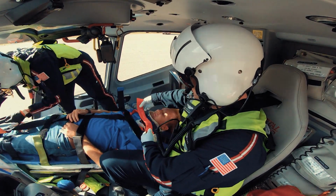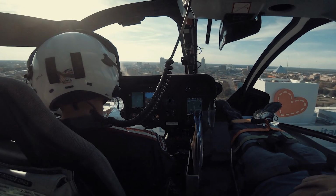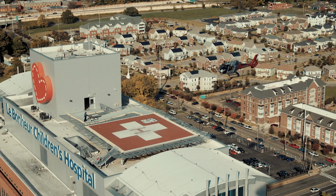Probably one of the best things we like is the space, but also being able to see. You've got three sets of eyes that you can look out with. You've got much more visibility, and the crews really do like it a whole lot better.